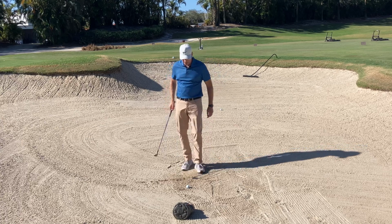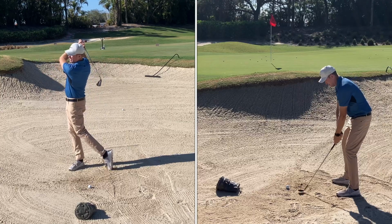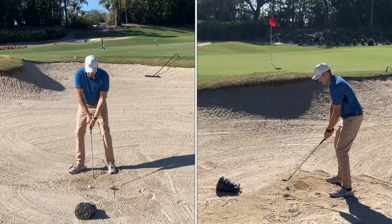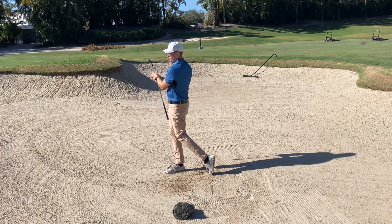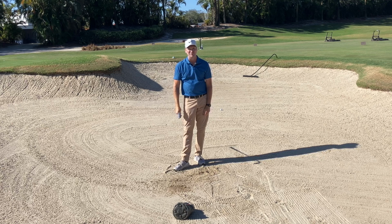So I'm going to hit one here, and now we're going to focus a little bit more on the weight transfer. I'm going to make a practice swing, and I'm just going to throw some sand up onto the green, and then I'm going to get in here and do the same thing again. And I don't know if you could hear that on the video, but that was the sound that you're looking for in a bunker, and it was a really good bunker shot.